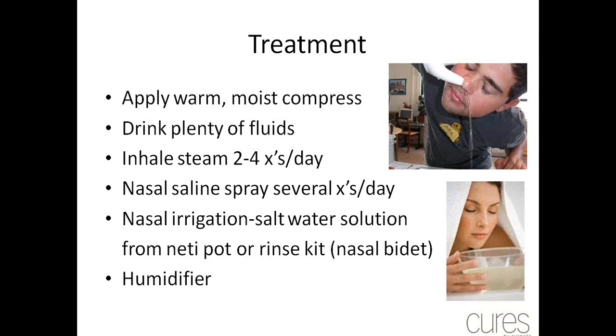You want to make sure that you're drinking plenty of fluids because the fluids will help to thin the mucus. You want to avoid sugary fluids because the sugar can promote the growth of yeast, and it's linked to sinusitis. So clear fluids that don't have sugar in them. A nasal saline spray several times a day is great because, again, it will help to thin the mucus, and especially in children where we can't use certain medications, this can be particularly effective for them.